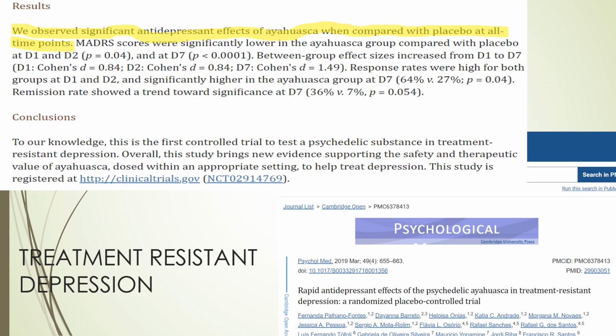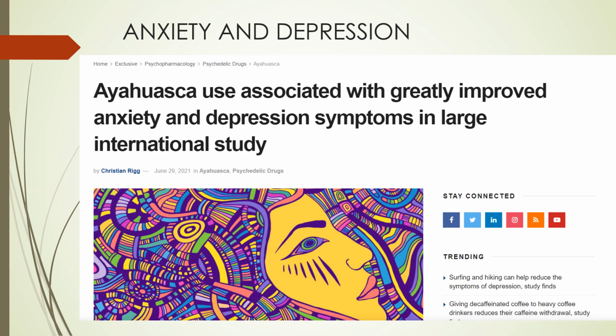This study looks at treatment-resistant depression, and the observation is that significant antidepressant effects of ayahuasca were found when compared with placebo at all time points. Here we see where ayahuasca use is associated with greatly improved anxiety and depression symptoms in a large international study.